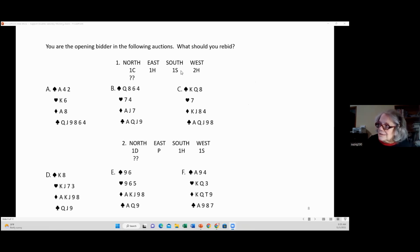Now, if you play negative doubles, your partner has 5 of them, so this is another 3 spade call. If you don't play negative doubles, you use the support double. See how helpful it is to know doubles that show 5 cards or show 3 card support. It really does come in handy and helps your bidding be much more accurate. The more accurate your bidding is, the more successful you'll be in your contracts. So that's all of that option.